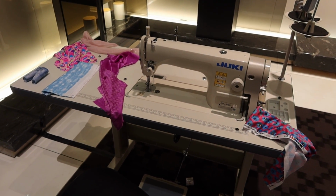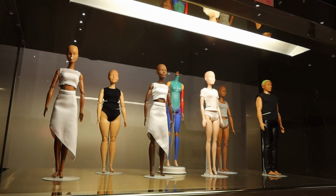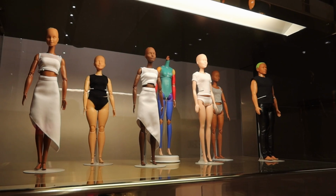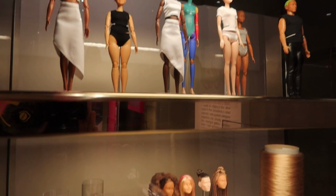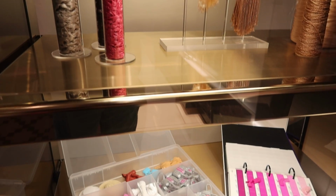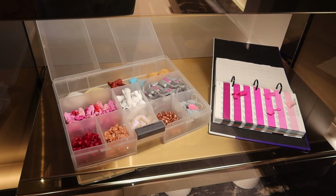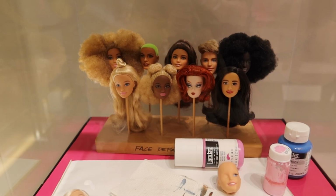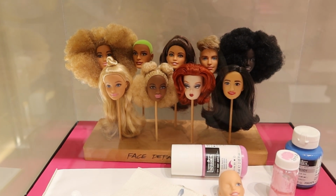I got a sewing machine right here. This shows Barbie before she's painted, and also there's a Ken on the far side there. And then they add some hair. Get the accessories to match. And here's Barbie's face getting painted. There's some finished Barbies in the background, and also there's a Ken.